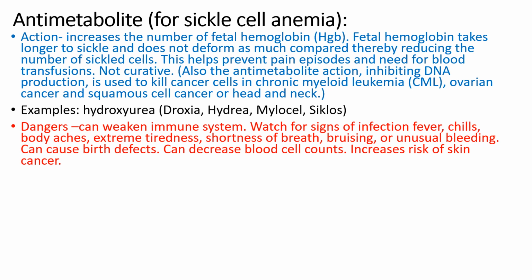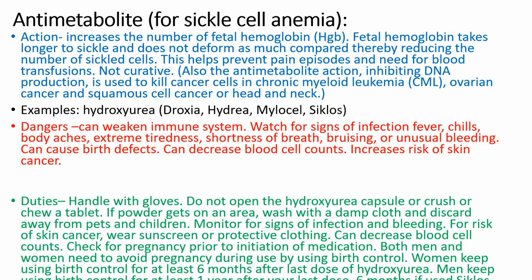and that's because it's stopping even DNA for your immune system. So your immune system can't replicate itself and will weaken. And therefore, the biggest thing is to watch for signs and symptoms of infection. I already mentioned the fetus side effects, so it can cause birth defects. And if your immune system is not working, not only can you get infection, but cancers will be allowed to grow. So watch out for some skin cancers.